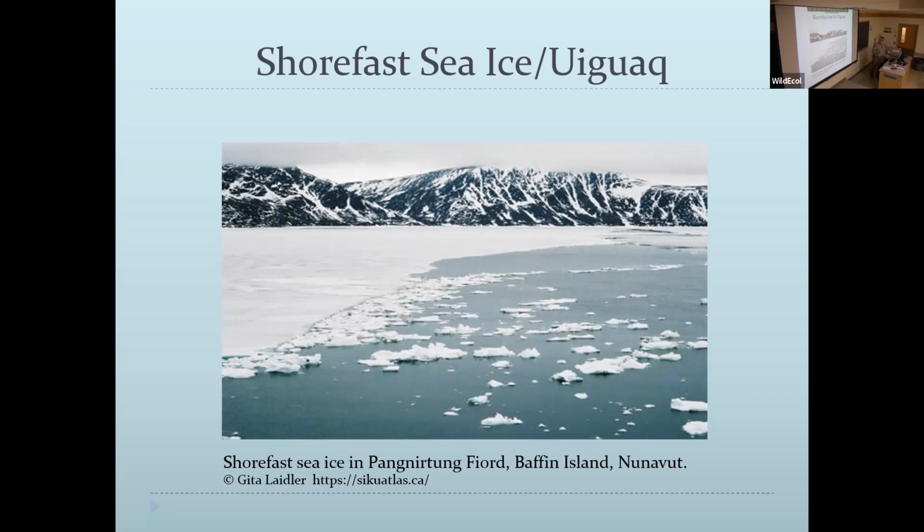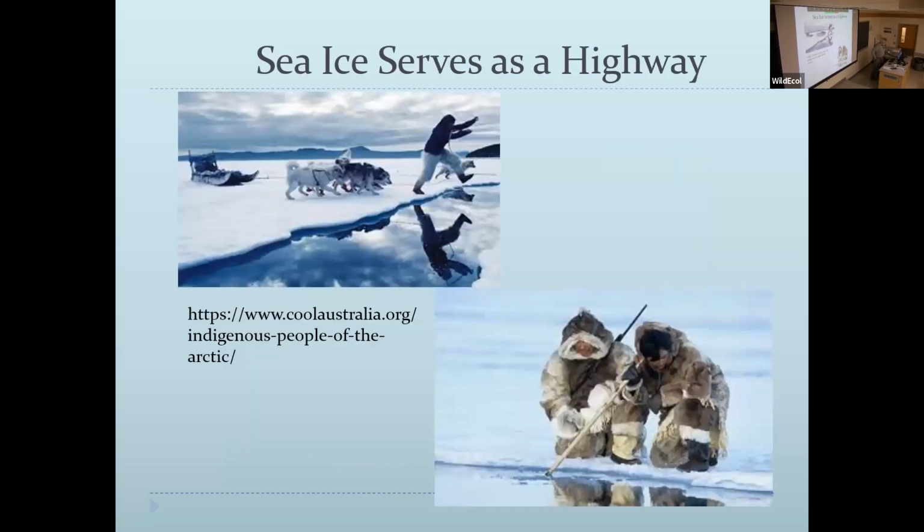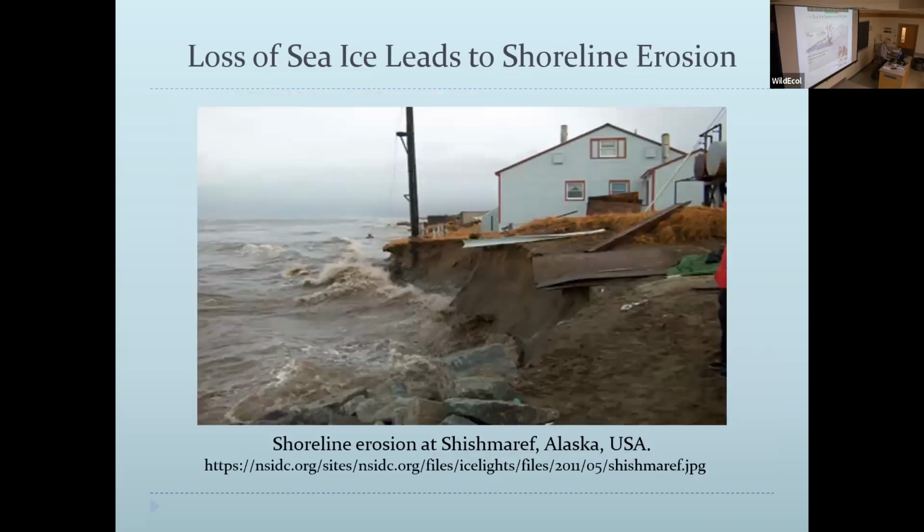Indigenous people use this as a winter highway. It gives them access to fishing spots. It gives them access to places where they hunt seals. It gives them access to places where they hunt beluga and narwhal. It's a vitally important link to their acquisition of traditional food sources. And we're losing that habitat as we speak. So this is just to remind us then that essential traditional subsistence activities are directly related to the presence and persistence of land-fast or shore-fast ice. And there are consequences for human populations when that ice disappears.